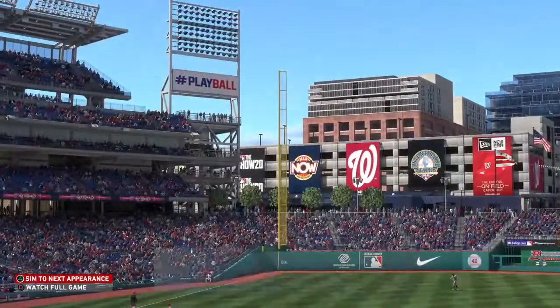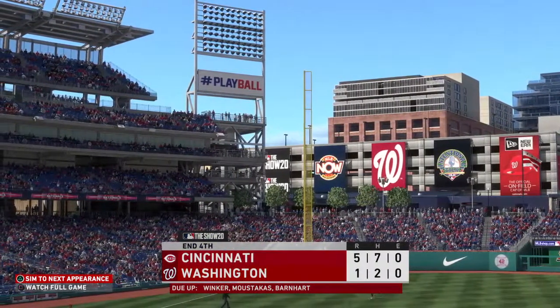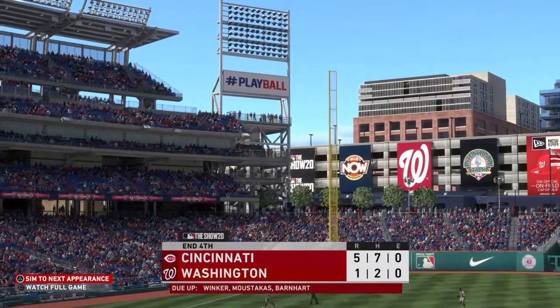So it's 1 run on 1 hit, which was the home run. No errors, and no one left. On to the top of inning number 5 we go. It's the Reds 5 and the Nats 1.